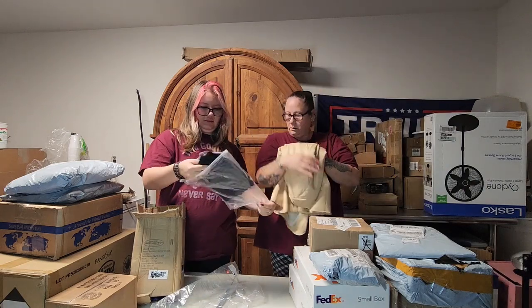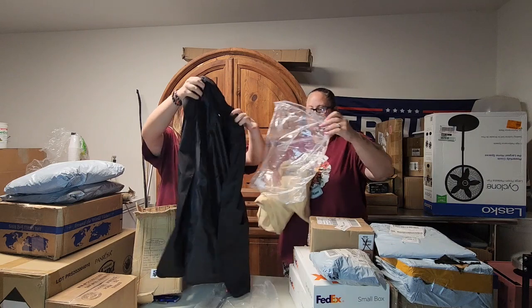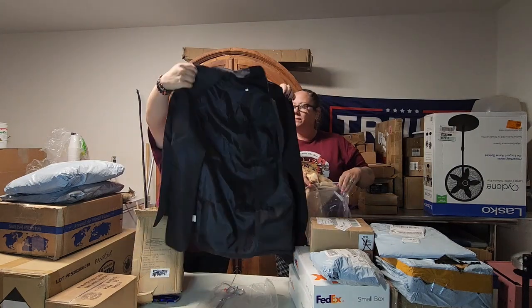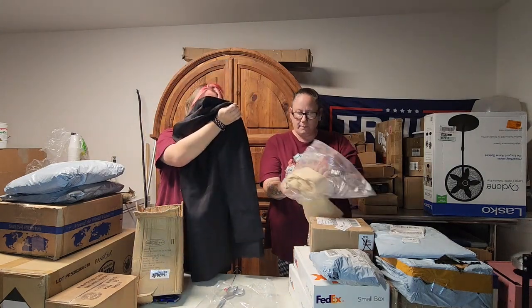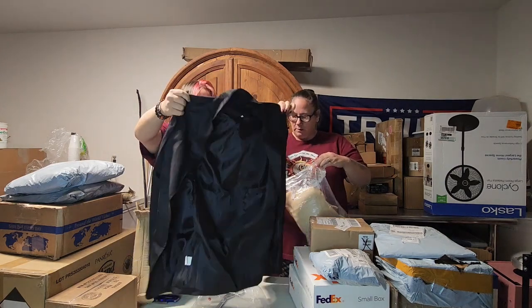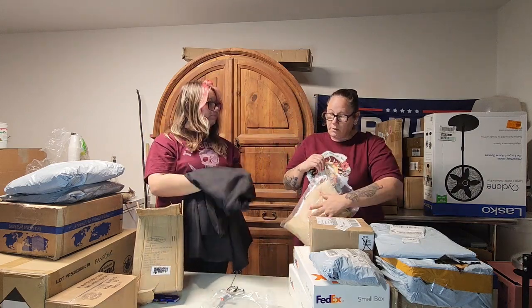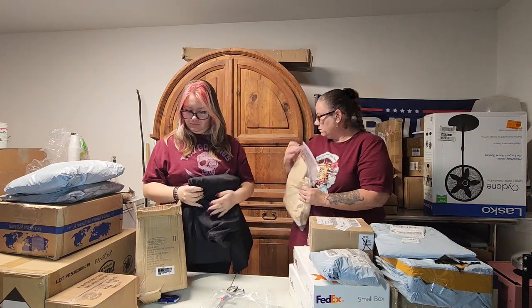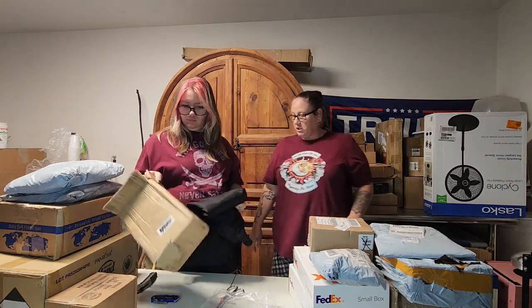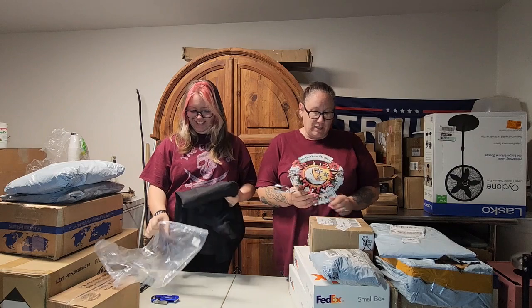Sorry, but they didn't want them? Oh, it's a black blazer, too. Yeah, black. Nice. Ooh, that one's actually kind of big. This one was a medium. That one's probably a large. No, it's a medium. Yeah, it says medium, too. It just looked bigger than the other one. All right, let's move on to the next thing.